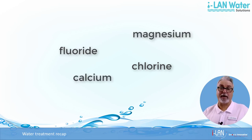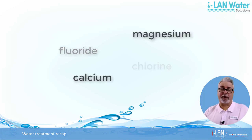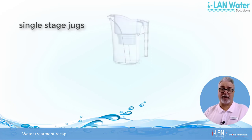Also, when we filter out minerals we don't want, we're also filtering out minerals that we might want to retain, like calcium and magnesium. There are many types of water filters to choose from, such as simple single-stage jugs which you fill manually. These are great if you're on a budget or if you're in temporary accommodation or if you generally trust the safety of our tap water but you want to remove larger contaminants and chlorine for better tasting water.